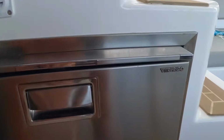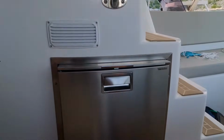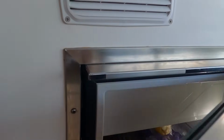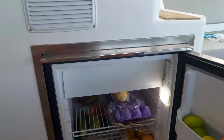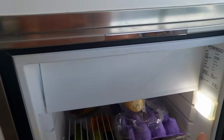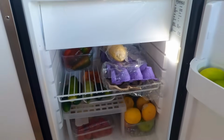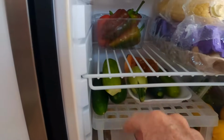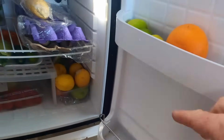So here is the outside Vitrifrigo fridge in the Leopard 45, the standard fridge supplied by Leopard. We have been using it now for 2.5 months this season, 2 months and 1 week actually. But first of all, I suppose notice this has very little storage capacity. You know, a few fruit, a few veggies, some eggs, and you could have a bottle or two down here.